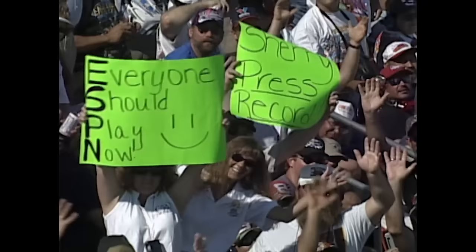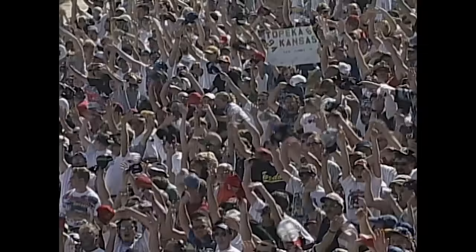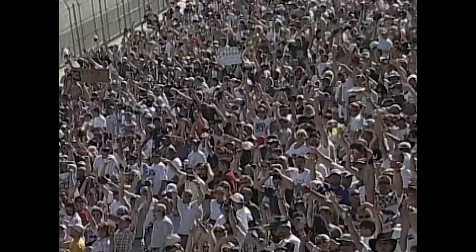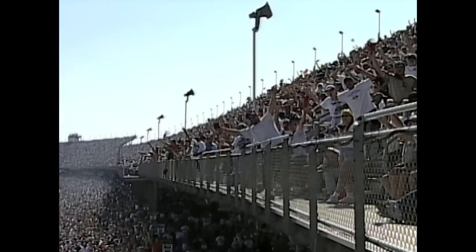Back at Talladega, what a great crowd. Sherry, press record. So Sherry, you get the message, press record. He wants to keep this, but this is a great one to watch when he gets home, although he's watching it here live. And take a look at this crowd. Some 170,000 NASCAR fans have stood for much of this one and waved their hats and screamed and applauded. Folks, that's what it's all about. Look at that sea of people here at Talladega Super Speedway. Let's get out to John Kernan.